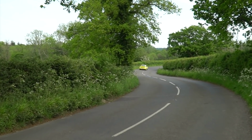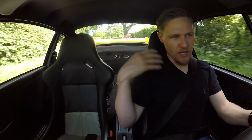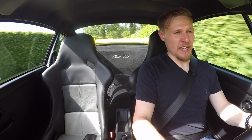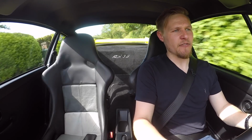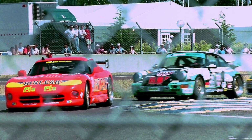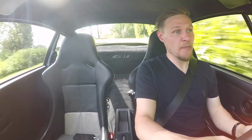Well, the 964 RS 3.6 essentially homologated the Carrera Cup cars. Carrera Cup, of course, would eventually become Super Cup. The RS 3.8 was needed to essentially homologate the car for international GT racing: Le Mans, the ADAC GT Masters, that sort of thing. So Porsche only needed to build 100 of these in both RS and RSR specification.